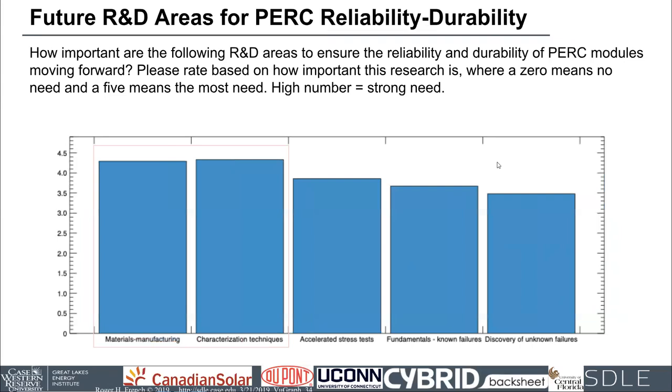And so this question was focused on where we should put some of our future R&D effort in terms of PERC reliability and durability. If we want to ensure that PERC modules continue to be produced with high reliability, high durability, what kind of areas should we be allocating a lot of effort? And it looks like ensuring that we have the right materials and manufacturing processes to make the module durable was one of the top ones, as well as having characterization techniques to better measure and understand the quality of those materials and diagnose potential problems. But in general, for all five of these, there was pretty high interest across the board.